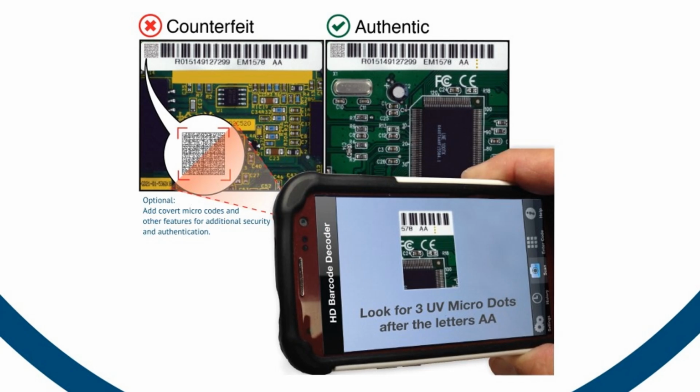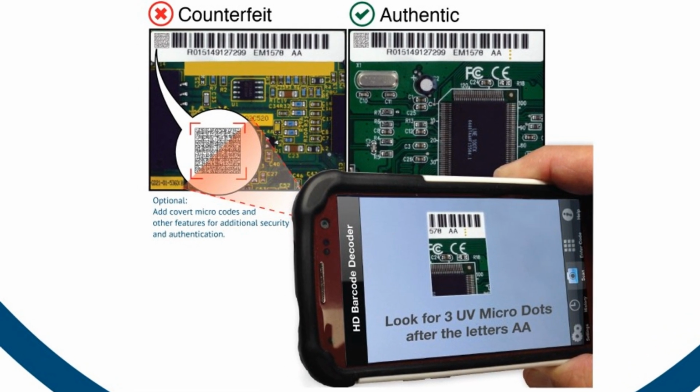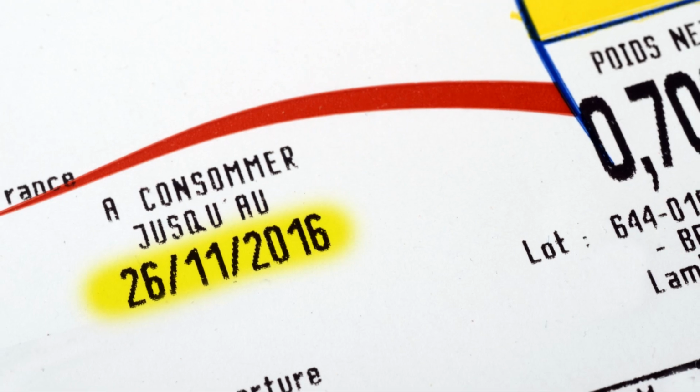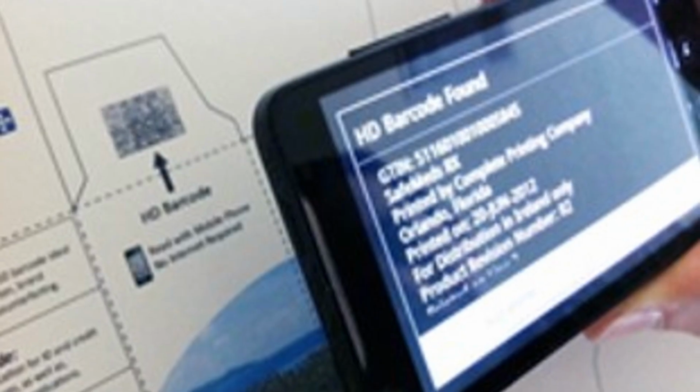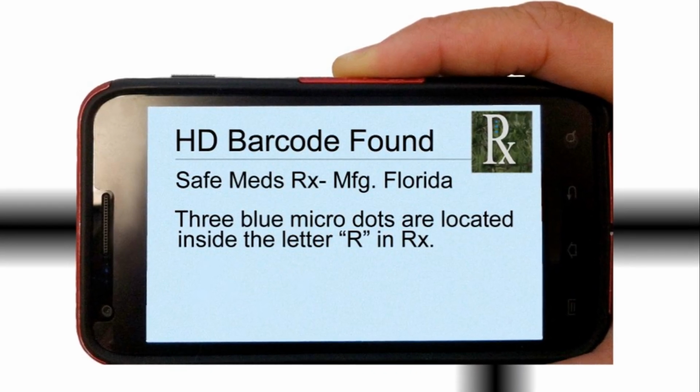HD SmartCodes can be configured as rectangles, squares, or even a circle to meet space requirements. It can even contain an image of a unique feature or code number. It can be used anywhere in the world. This offline capability is a game changer. It allows for instant verification.